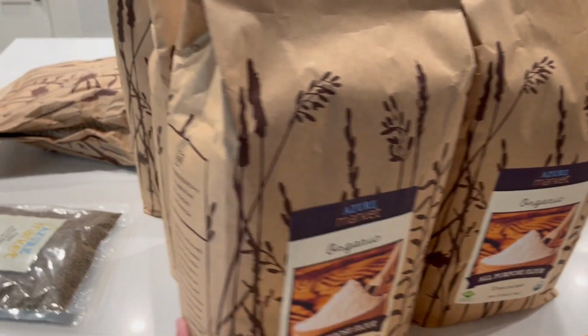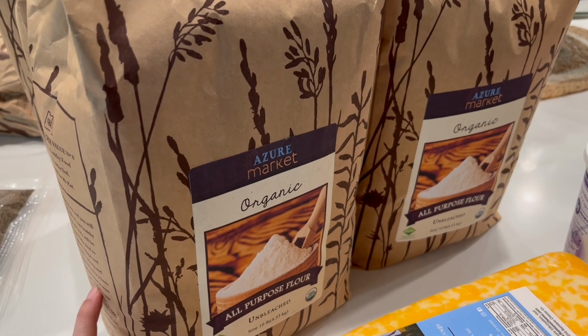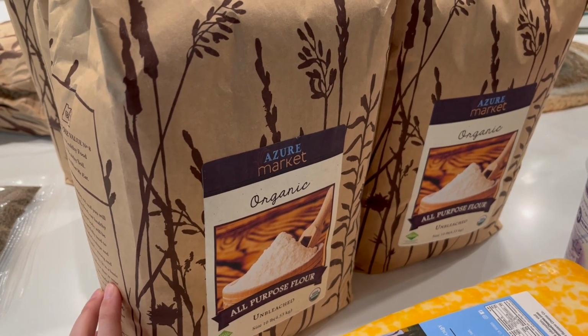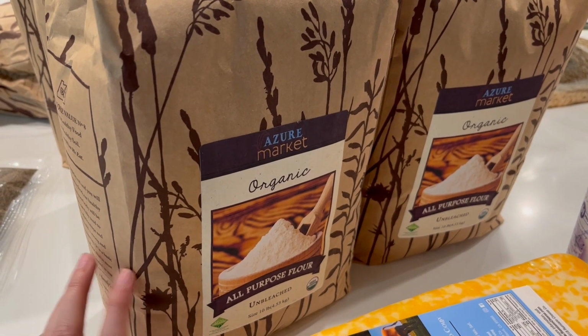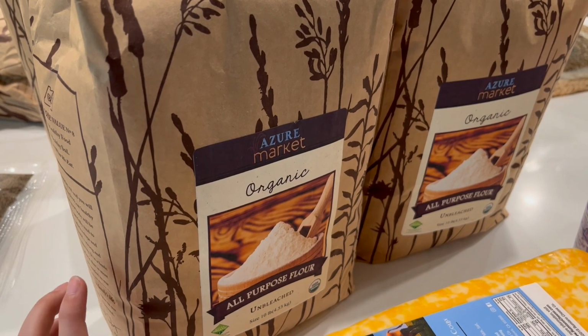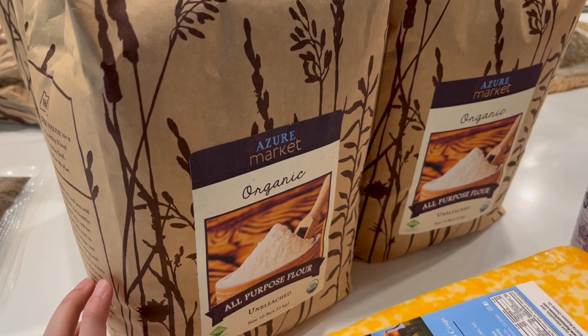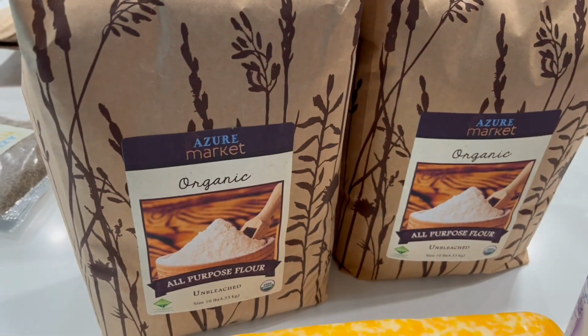So I got 50 pounds of their unbleached all-purpose flour. If I'm not using einkorn, then I definitely prefer the Azure Market organic all-purpose unbleached flour. It's really, really good, and it makes really good bread. So I got a lot of that because I go through a lot of flour.